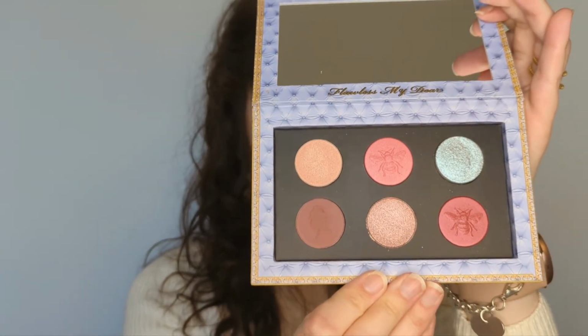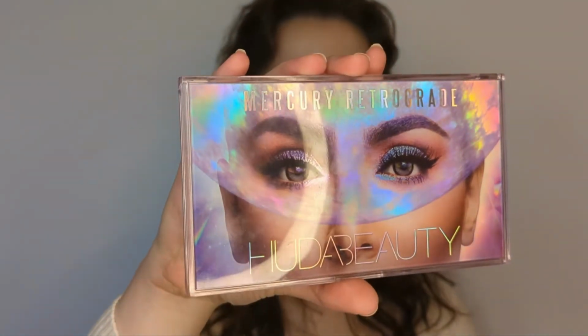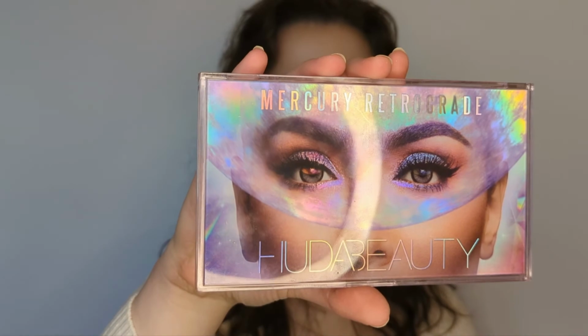But it's a pretty palette. I like it. The formulas are good. I love Pat McGrath's formulas, and I love Bridgerton. So this is my newest palette. And last but not least, the next question, the last question, is the first palette I used in 2022, and I think it's this one. I'm not quite sure, but I think it's this one. And this is the Huda Beauty Mercury Retrograde palette.